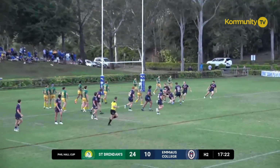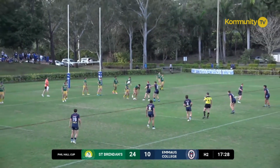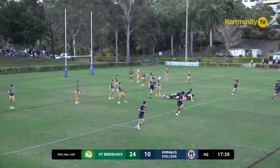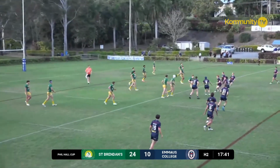So, just completely releasing the pressure they had there on St. Brendan's, Emmaus with that error. And when they desperately need a try as well. And the clock becomes a friend here of St. Brendan's. There's no doubt about that. 12 and a half to play, the lead 14. They can manage it from here.